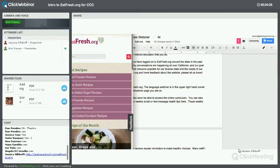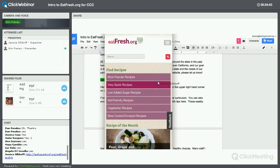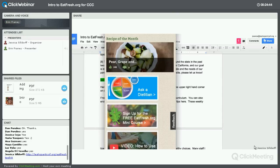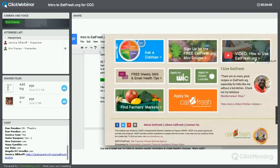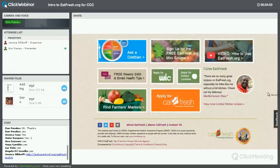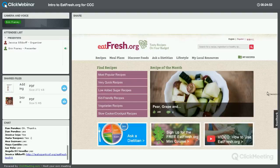In order to access eatfresh.org as quickly and easily as you would an app, you can add it as a shortcut to the home screen on your smartphone. We have step-by-step guides that show you how to do this on both iPhone and Android phones that can be downloaded from our online toolkit and print to share.